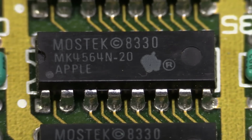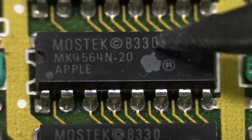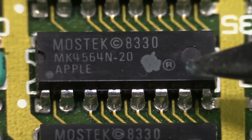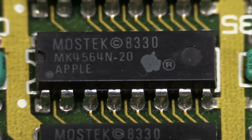And on the older board, check it out, we have Apple branded MOSFET DRAMs here. These are the MK4564N-20. These are 200 nanoseconds, 64K by 1 bit. And they were manufactured 30th week, 83 by Mostek. So Apple ordered enough of these, they got their logo on them.